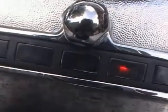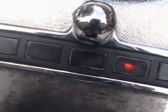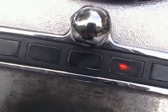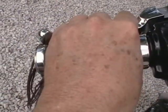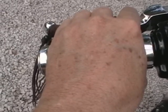I will notice that my neutral light is no longer on. That tells me that the transmission is engaged. When I start to let this lever out, the bike's going to begin to move forward.